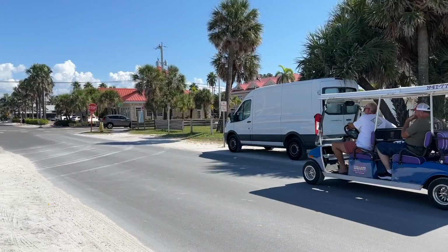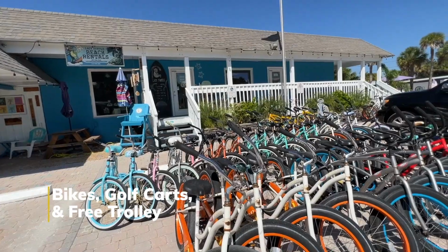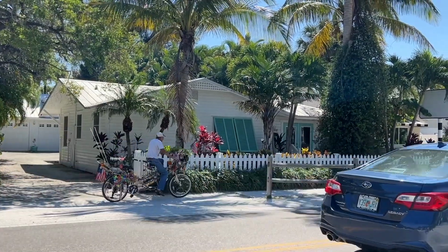Visitors rent bikes, golf carts, or use the free trolley to get around the island. When it comes to bikes, there are several companies that offer a variety of bike styles at differing price levels.